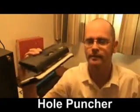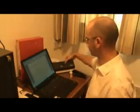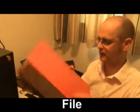Another thing that we sometimes use for making holes in our paper, we call this a hole puncher. It's a great device. It's very good as well if you want to pierce your ear for an earring. Oh! No, not really. That's a joke. Okay, don't do that at home. Thank you. So this is for putting holes in paper. A hole punch.